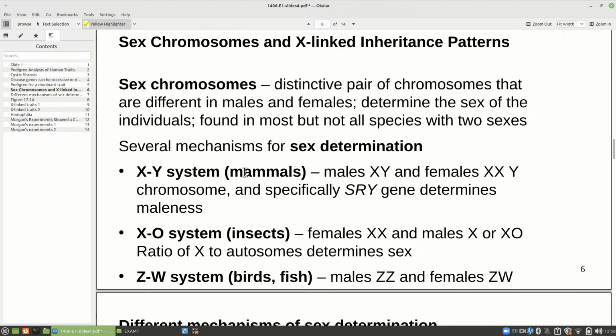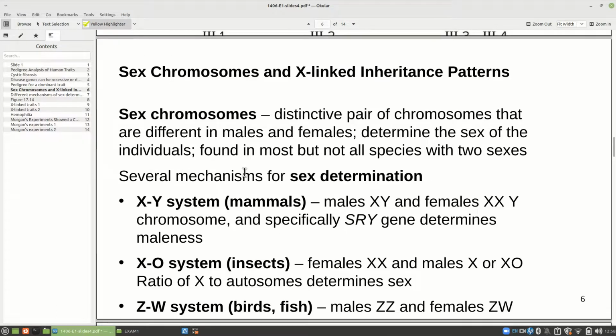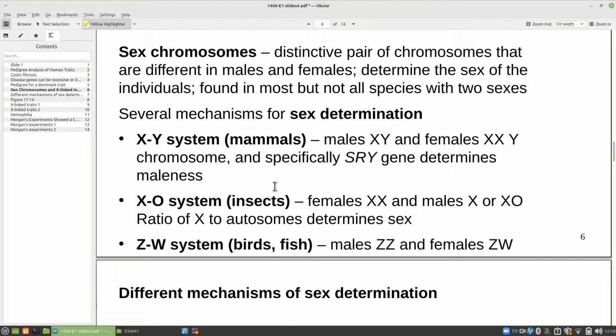All right, sex chromosomes and X-linked inheritance. Now, not all organisms use X and Y. You'll need to read in the book on this. Maybe I can give you some additional videos to watch on YouTube. But we humans are X and Y. In fact, mammals are. Insects are XO, and birds and fish are something called ZW.